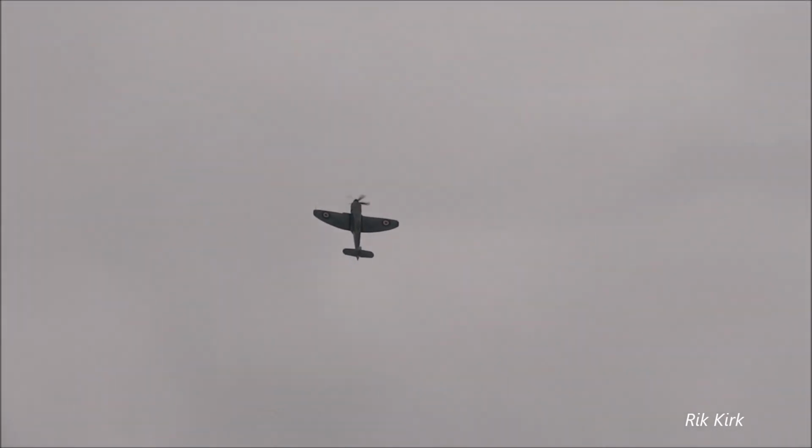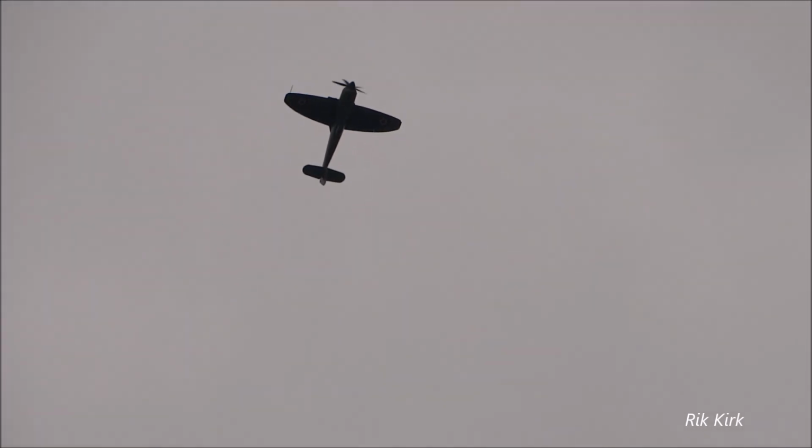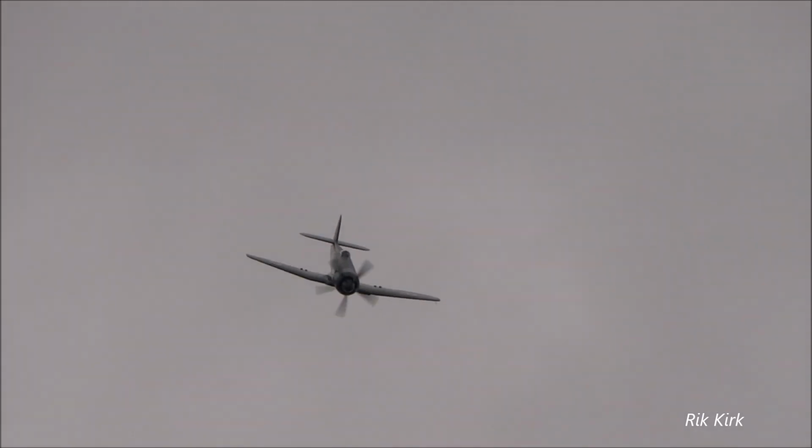Huntingdon and District Royal Naval Association are here today and would like to dedicate this display to their late Vice President and ex Sea Fury pilot, Commander Graham Holt, who sadly passed away earlier this week.